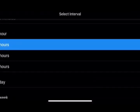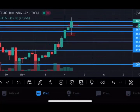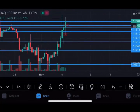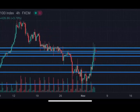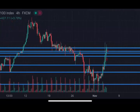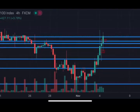Let's see, change time frame, 4 hours. What's 4 hours telling us? We want to see this market definitely change direction and push the upside. So we have to be able to climb it comfortably. That is my slide breakdown for today.